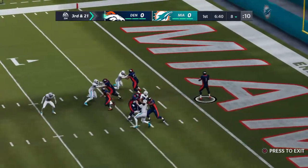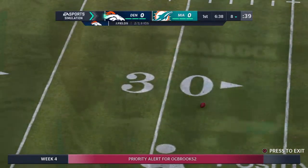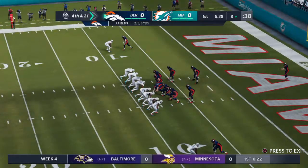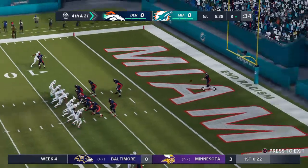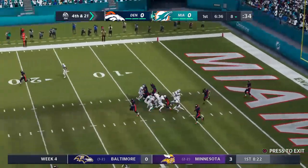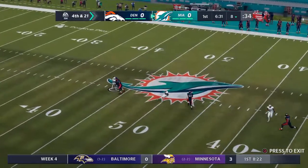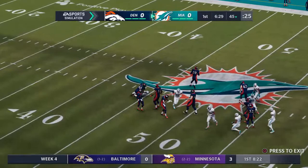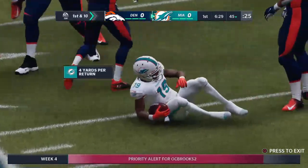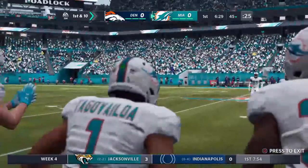Now a shotgun snap as they'll look to throw. And this is going to be incomplete. The pass. So it looked like maybe his 3rd or his 4th read on his progression. Just trying to find his outlet man that time. Ends up leading him just a bit too much. Call that a 45-yard punt, just 2 yards there on the return. And out will come the offense as they take over.